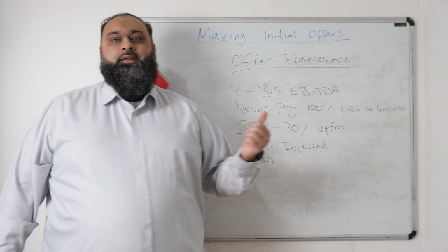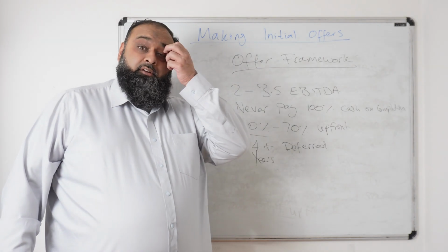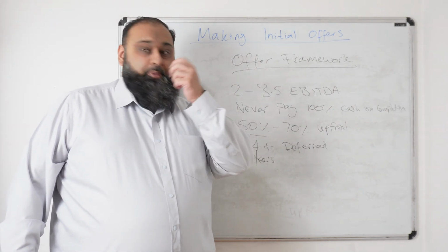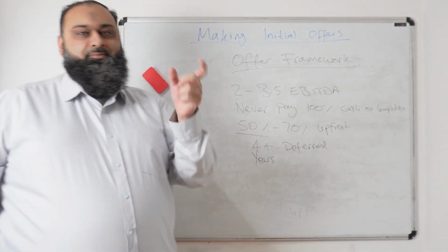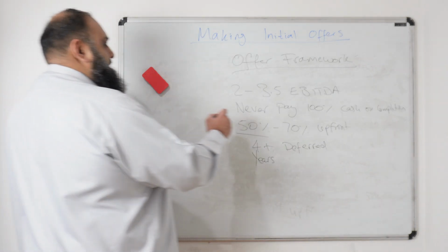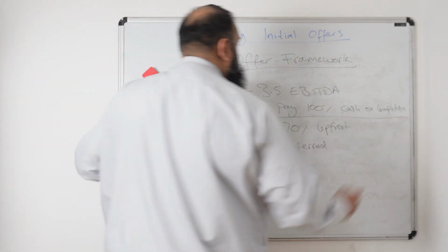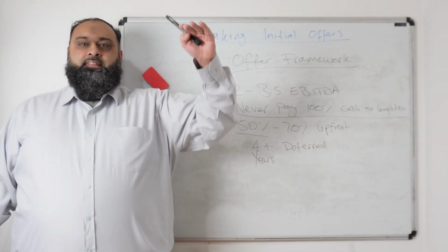You don't mind breaking your offer framework for that. So be like, you know what, I will pay you 80% up front. Now, by the way, you should always have a holdback. You should always have a deferred element. And that's de-risking and also having some buy-in from the seller, right? So that's why I say never pay 100% cash on completion. Now, when I say never, I mean anything which is a small business.